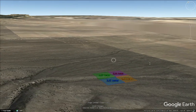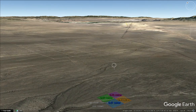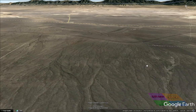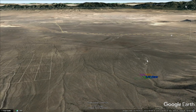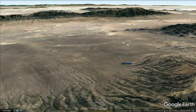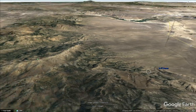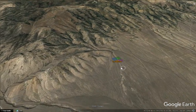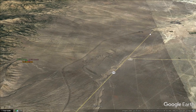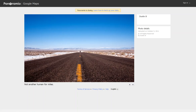Let's take a look at the view. You'd have an awesome view of the valley below, towards Montello right here. If we scroll this way, you would have a pretty good view of these mountains on the east as well. There we go, that is Pilot Mountain right there, so you'd have a really good view of that too. As you can see, they're really good properties, tucked right up against the mountains. It has great access. This right here is a main highway that could take you right into your property, so you could drive right up to them.